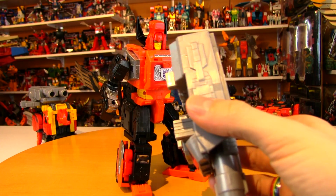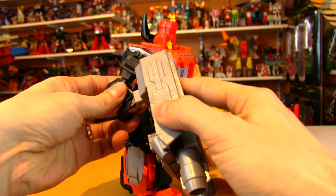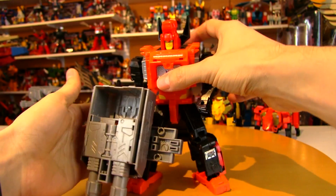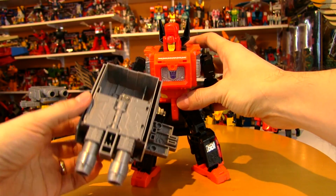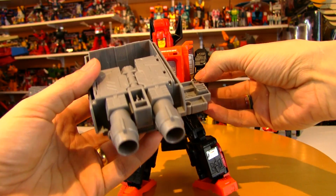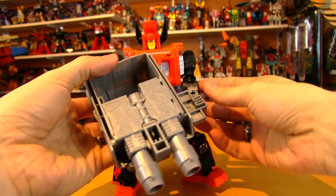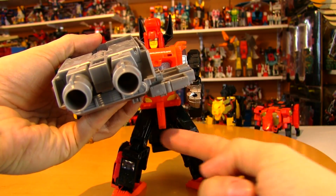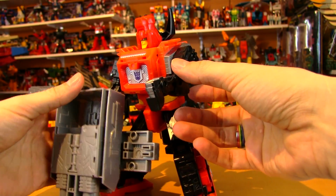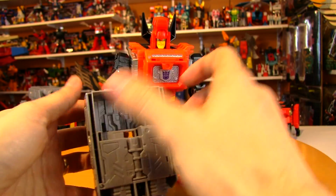And just like with Headstrong, you can give him one of Predaking's feet. It's got a post right here, which was really tight on Headstrong. It's really tight on this one too. Same thing, he can hold it, but he can't hold it up. And he gets a little closer to, if he's using this foot with this thing that flips out this way, he can almost touch that thing, but it's not enough. There's not enough friction in this joint either to hold it up.